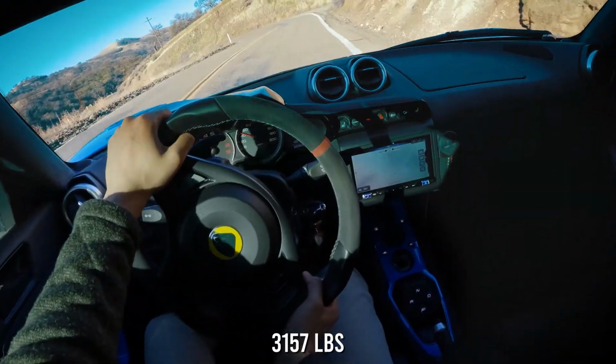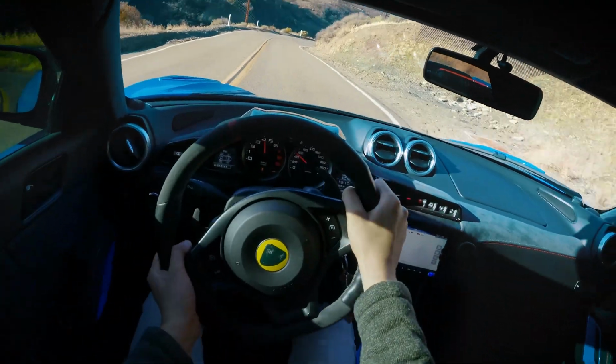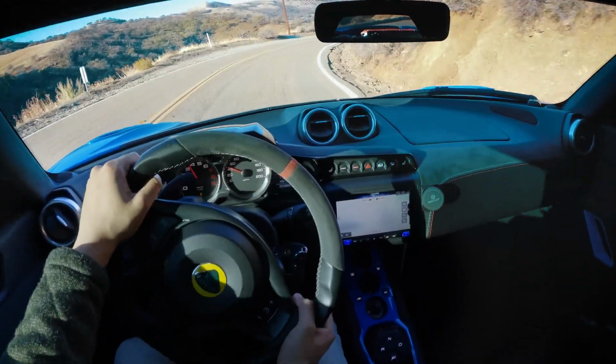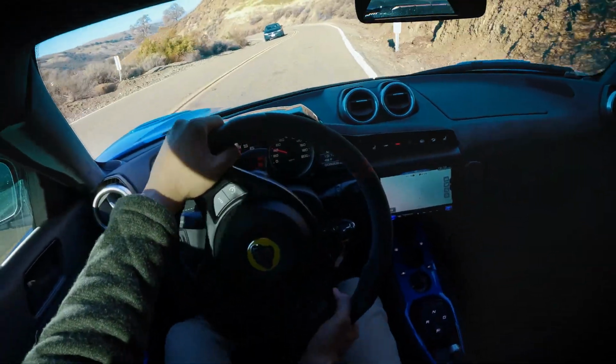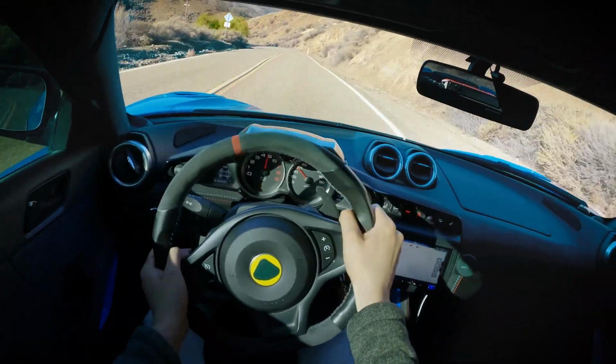Now, it is 3157 pounds, a little bit heavier than a Porsche Cayman, which is around 100, 120 pounds lighter. By Lotus standards, this is heavy. By modern standards, compared to anything else, this is a very lightweight, nimble car.